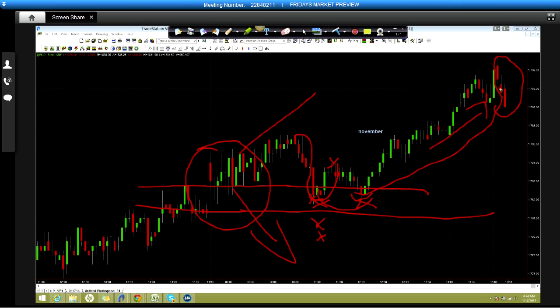Again, this thing's going straight up. There's really no reason, unless you're totally guessing that we're going to roll back down on the close, to take any trade in this area. I just simply wouldn't do it. It's not in my trade plan.